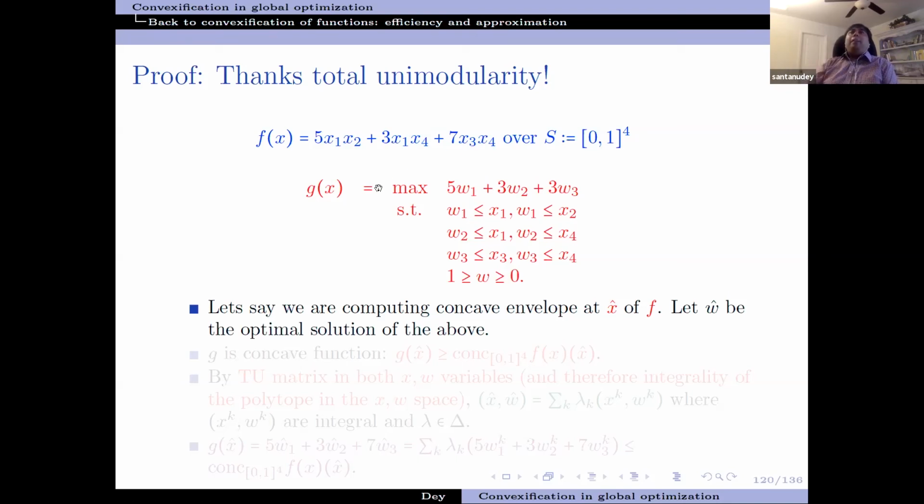Now, because I want to find the concave envelope, I only care about maximizing this function. And I also don't care about writing the complete McCormick. Because I'm maximizing, I just have to stop these W1, W2, W3 from being too large. So I just have to say W1 is less than X1, W1 is less than X2, W2 is less than X1, W2 is less than X4, W3 is less than X3, W3 is less than X4, and whatever the bounds on W. And this basically solves the problem. This gives me essentially the McCormick-based envelope. I want the exact envelope of F.